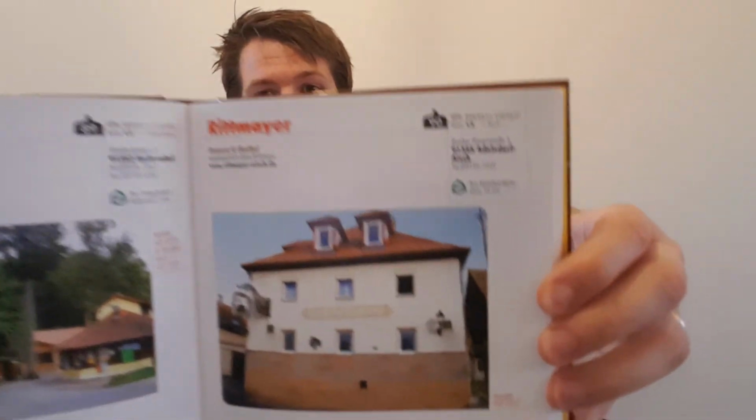And also, of course, I'm gonna show you the books that I have about brewers in Franconia, and we'll start with this one right here. And you see the brewery Rittmayer right here in Aisch, and it says: Rittmayer Aisch, Brauerei und Gasthof, founded 1422. Beer style: Aascher Hausbier, naturtrüb ungespundet. Annual output 1,800 hectoliters according to this one, but it's an older book.